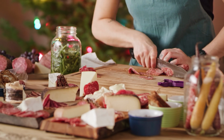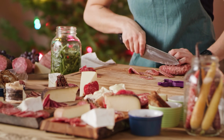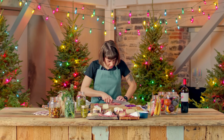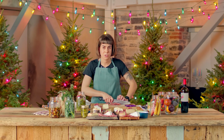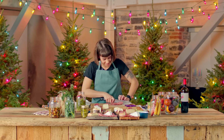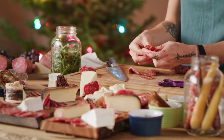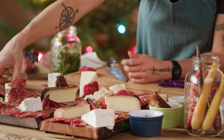The amazing thing about charcuteries is you can get so many different flavors on one board, and it's nice not to have everything matching, just like sometimes you don't want to wear matching socks. You don't need a matching charcuterie board all the time. Okay, so let's do that.